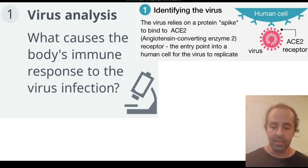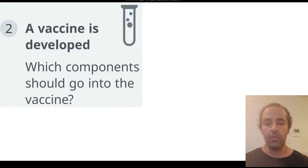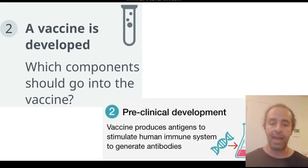So the next step is they need to decide what type of component needs to be inside this vaccine. And it's directly related to the action and reaction between the specific antibodies inside our body and the antigen from the virus. So basically every vaccine introduces a weak antigen inside our body, so the T cell will face it and produce the antibody to protect our body.